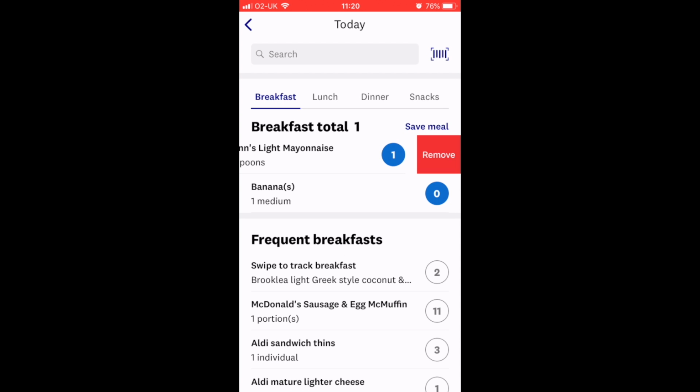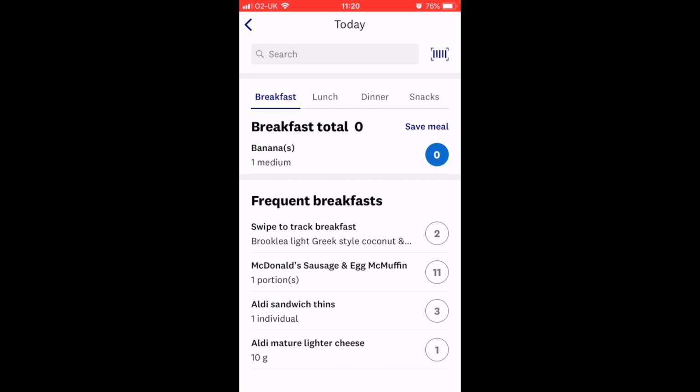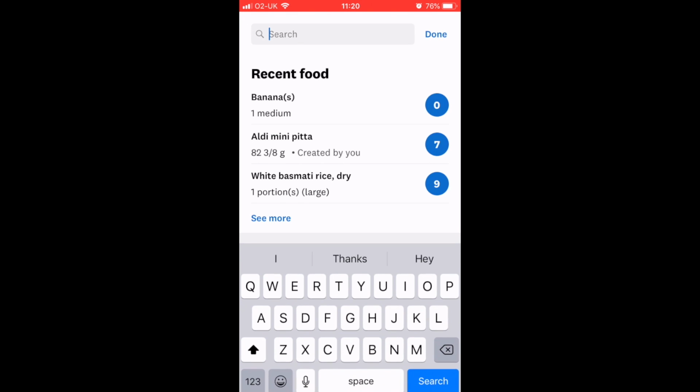If you decide for any reason you want to take it off, you didn't mean to track it, you can also remove it really easily and delete it, and then you go back to your home page and it will be deducted from the consumed, and your dailies will go back up.